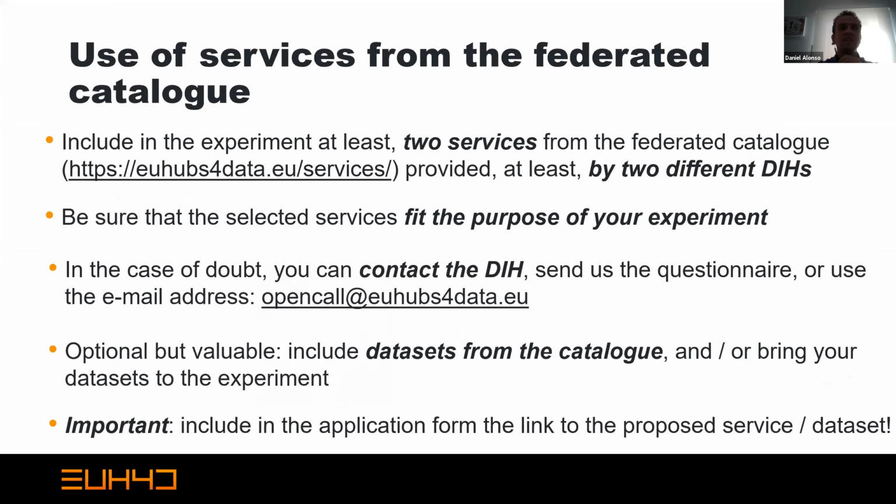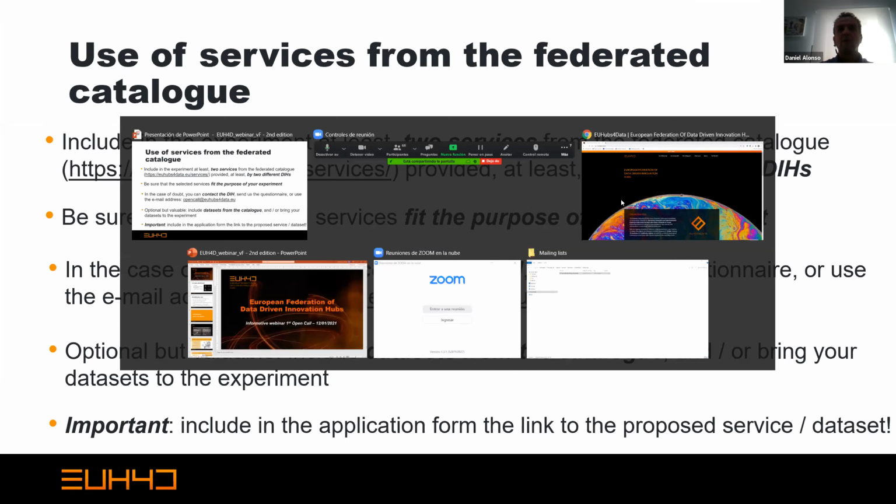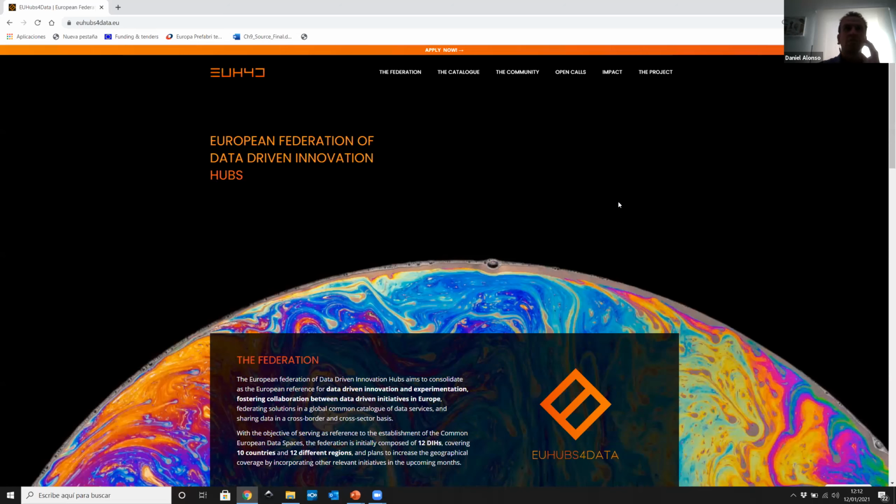So the first one is the use of services from the federated catalog. As I mentioned before, this is one of the aspects that is required in the experiments. As you can see here, it's mandatory that each experiment should include two services from the federated catalog provided by at least two different DIH. To this end, let me go to the web page of the project. So hopefully you can see in my screen now the web page of the project.